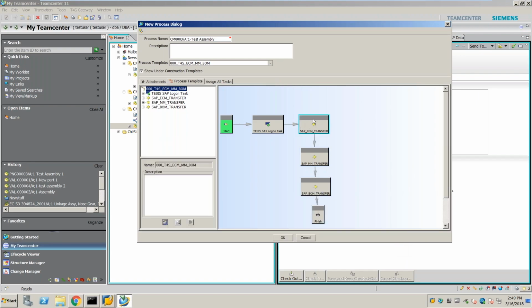If I was using change management, it accounts for the change. Then it goes and transfers any material masters over to SAP. Once all the material masters have been transferred, then I'll build the bill of materials. So what I could have done for this demo is I could have created all 3 objects in Teamcenter, built the bill of materials and sent them all over in one push. Would make this demo a lot shorter, but probably wouldn't show as much.